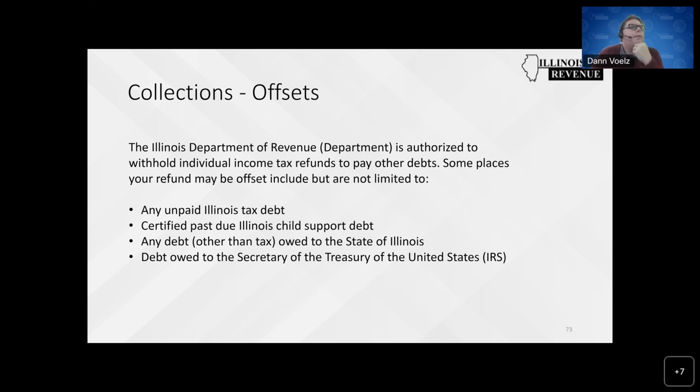The Illinois Department of Revenue is authorized to withhold individual income tax refunds to pay other types of debts. Some places your refund may be offset include, but are not limited to, any unpaid Illinois tax debt, certified past due Illinois child support debt, any debt other than tax owed directly to the state of Illinois, and debt owed to the Secretary of the Treasury of the United States or the IRS.